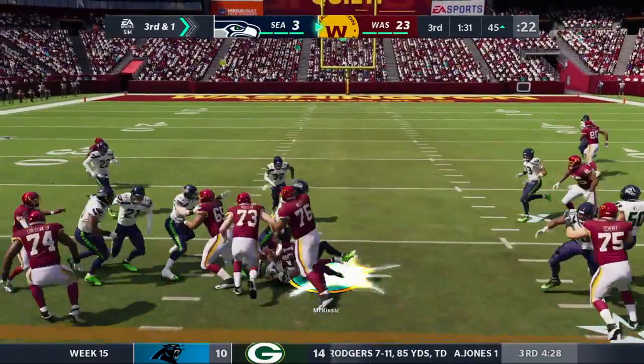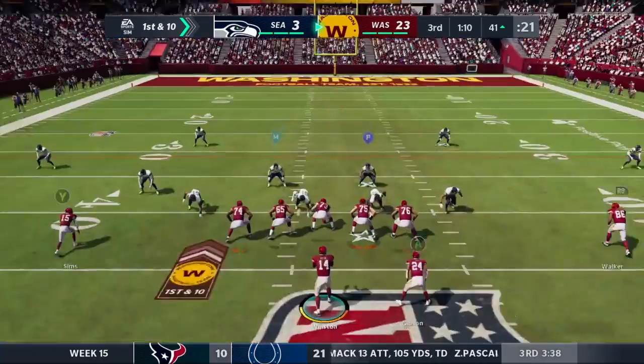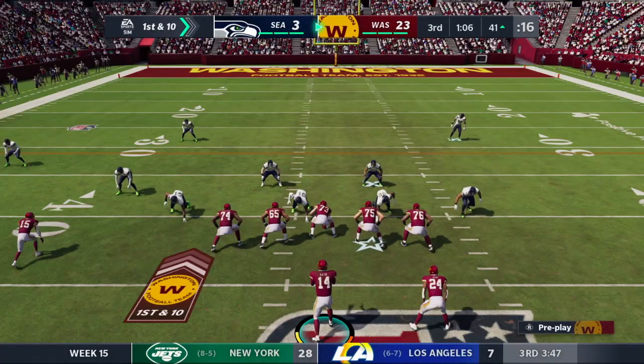A run here for J.D. McKissic, and he will have first down yardage. So first and 10, and if they score on this drive, we might have to start digging in our second half blowout material.